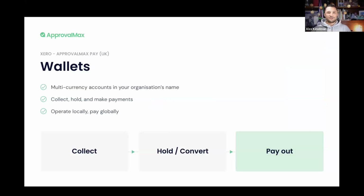Now, coming to the big part, the wallets. That is all about ApprovalMax Pay. Because as you know, right now we're working using open banking technology, and it's a great way because you can seamlessly connect your bank account and make all of your payments straight away. It takes you just a couple of seconds to do so.